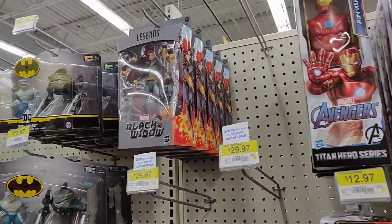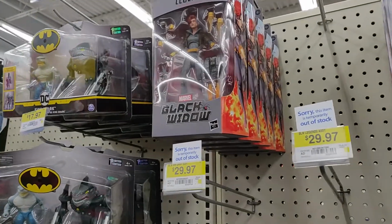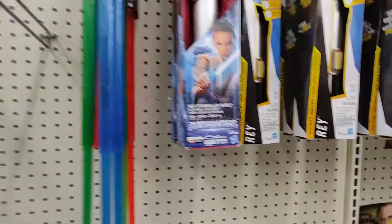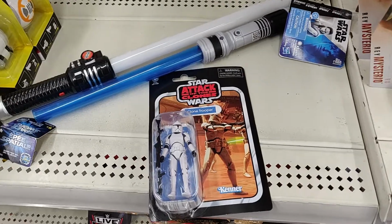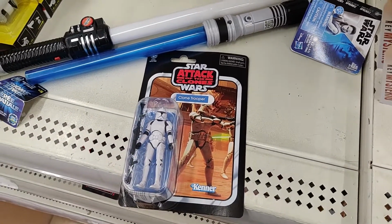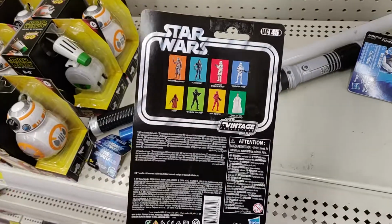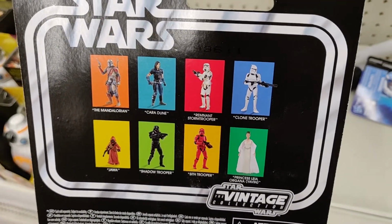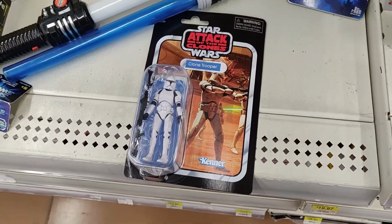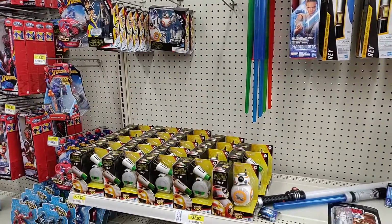Alright, we just came back to a Walmart again, and it seems like this time around they have a $30 Walmart exclusive, I think, gray Black Widow full case over here that they just put out, which is interesting. They also have this one single clone trooper here from Vintage Collection. This is the wave that had the Cara Dune and the Mandalorian. As you can see here, it seems like somebody cleaned out the wave already when the associate brought it out on the shelf floor, but there's only one lone clone trooper left, so it does look like they are releasing some of the new waves.